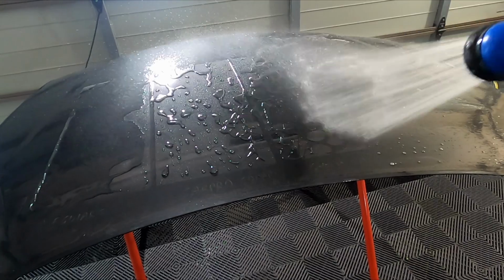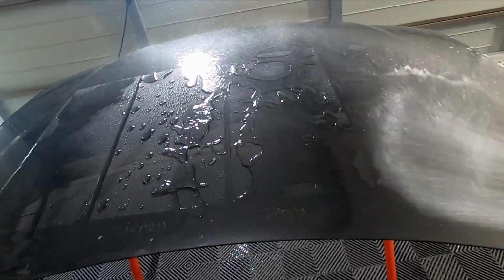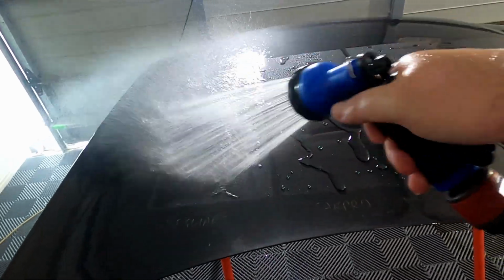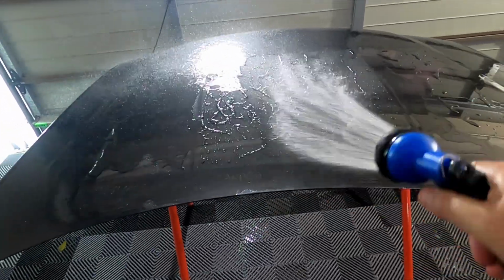Okay, so that's brought the Carpro right back. And Gyeon as well. So yeah, I'm going to finish rinsing this off and then we'll get the other camera in, we'll come nice and close and we'll see how they're all looking one by one.